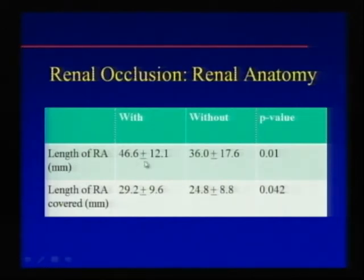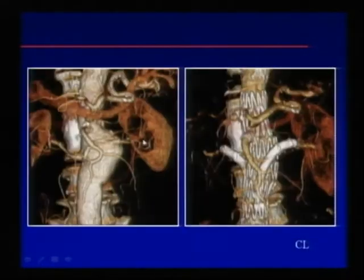I suspect that this is actually a surrogate for tortuosity, in that patients with the long renal arteries tend to have slightly coiled renal arteries. We also saw a slightly increased rate, although it didn't reach statistical significance because the group was small, among those patients who'd had upgrowing branches.